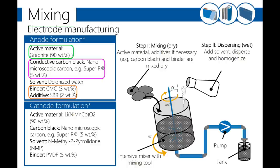The formula for conventional lithium-ion batteries is 90% graphite powder, 5% carbon powder, and 5% binder powders. The graphite is the active material that stores lithium ions. The conductive carbon allows electricity to move to and from the graphite more easily. And the binder holds the electrode together. Those powders are then mixed with the liquid solvent to create a slurry.